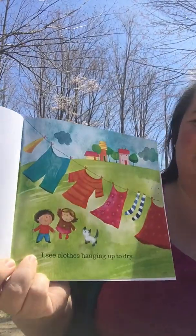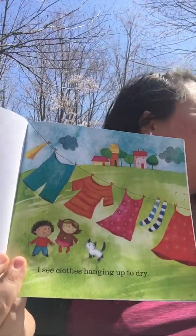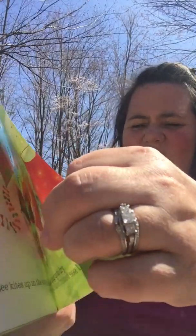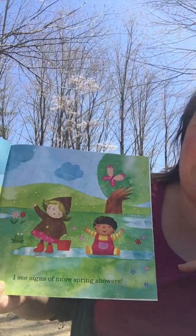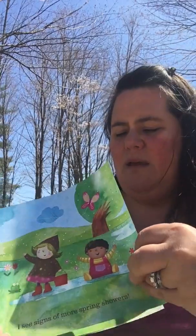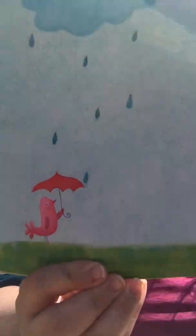I see clothes hanging out to dry. It's starting to get warm enough now that we can hang our clothes on the clothesline so they can dry. I see butterflies and flowers. I see signs of more spring showers. Oop, it's raining again. We do get a lot of rain in the springtime. Have you ever heard the saying, April showers bring May flowers? We got lots of rain in April. Now maybe the May flowers will start to grow. The end. And look at the little bird with the umbrella. Isn't that cute?